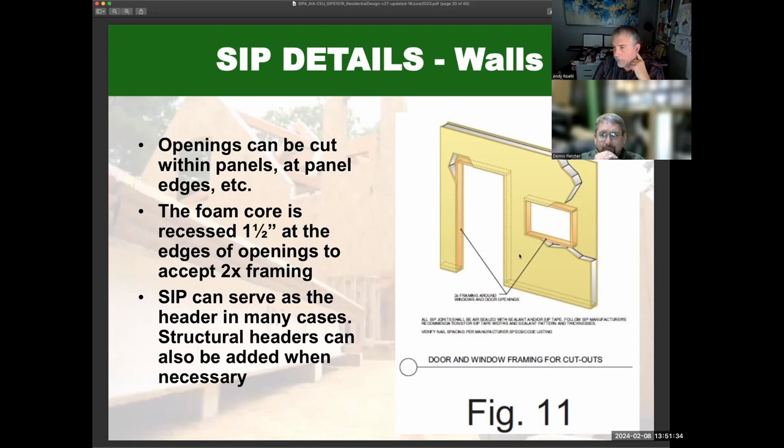So the SIP itself can function as the header in most cases, at least on smaller openings and doors. When you get thinner panel, thinner walls at the top, I think you probably don't want to get any less than 1 foot over the top of that with a wall panel. And again, it's dependent on your load that it's carrying above it.